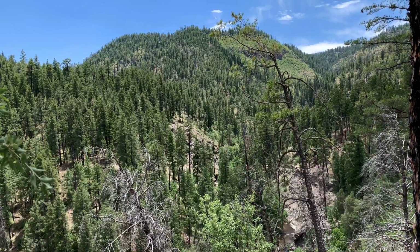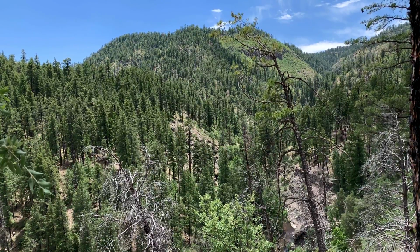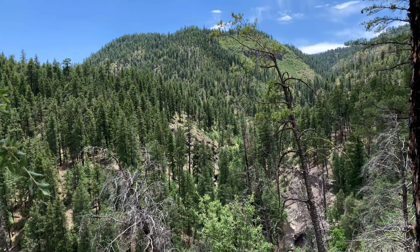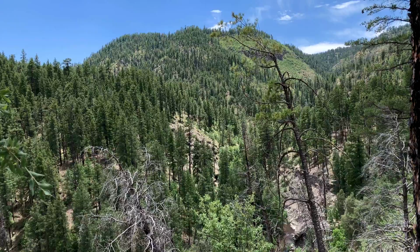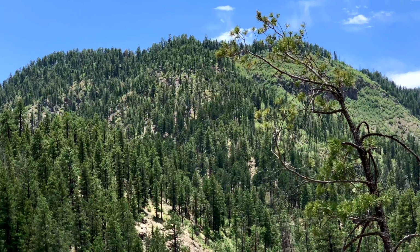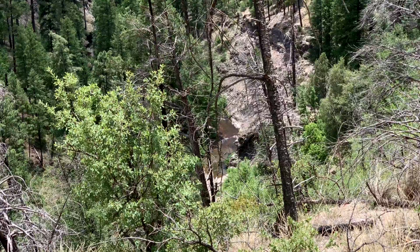All right, I am about halfway done with the overland approach back down into the Gila River towards Hell's Hole. And I have a pretty good view from here. And I actually have a pretty good view of the river from up here.